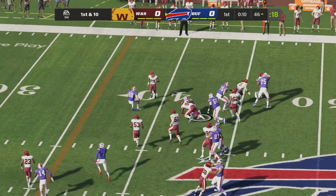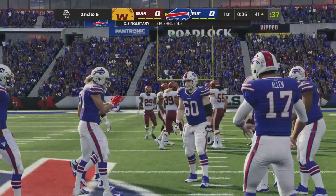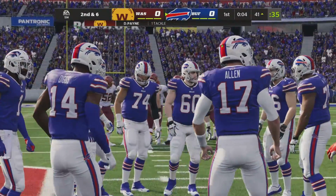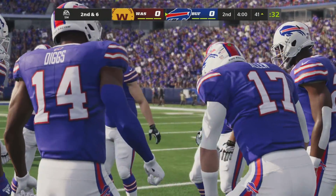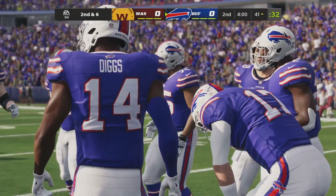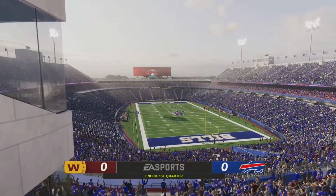Allen going to give this one to Singletary. And he'll maneuver his way forward for about 4. 2nd and 6. No score after 1 on EA Sports.